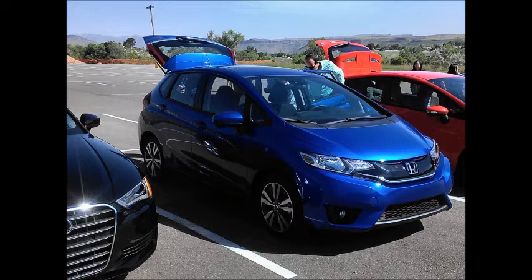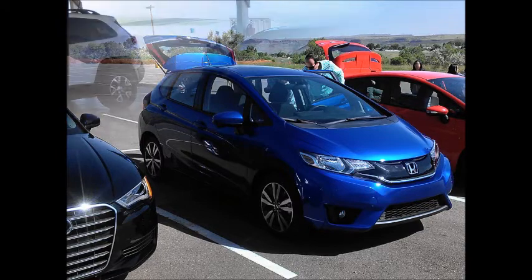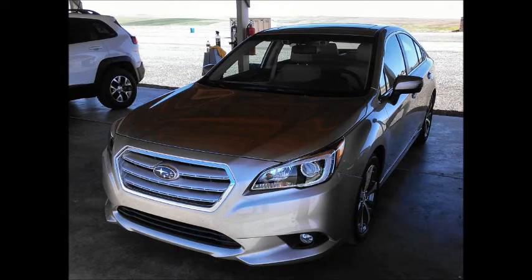Next was an interesting one that I didn't even know was going to be there and was glad to see. That was the 2015 Subaru Legacy. This is an all-new Legacy from Subaru. Everything has basically been updated. It's a very good car.